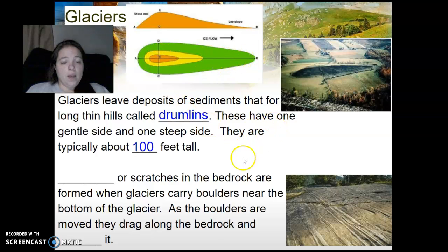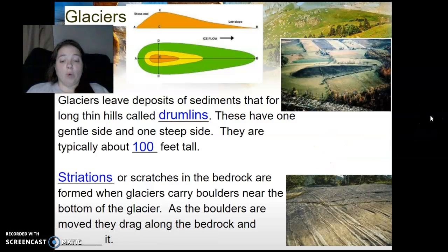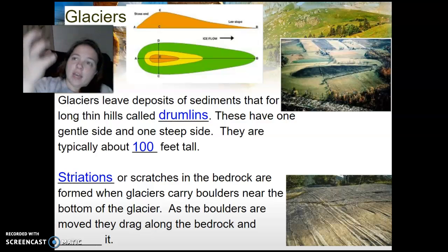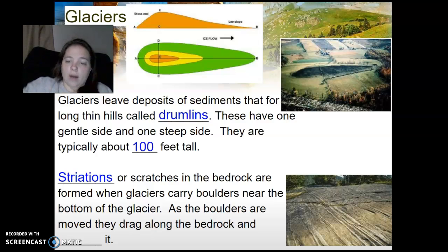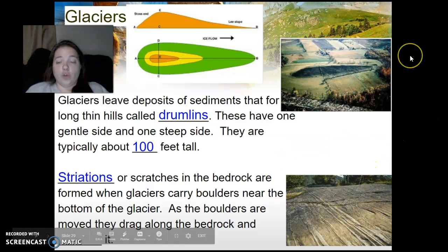All right. And then you have these right here. These are called striations, or scratches in the bedrock, that are formed when glaciers carry boulders near the bottom of the glacier. Those boulders fall off and get into the glacier, and because they're heavy, they sink to the bottom. As they sink, because it's flowing and pushing, it's going to push that big old chunk of boulder right along the bottom, and it forms these lines, these scratches. As they move along and drag along the bedrock, it scrapes it, it scratches it.